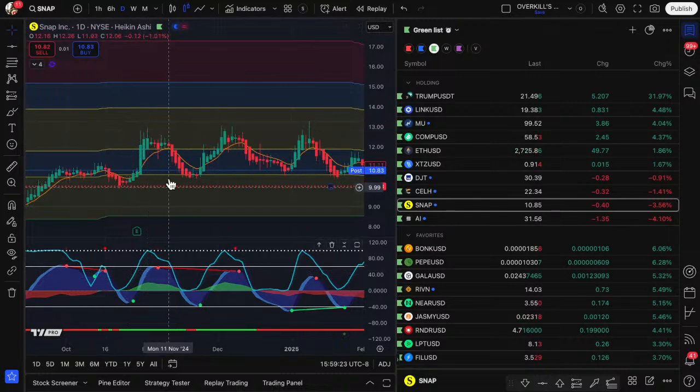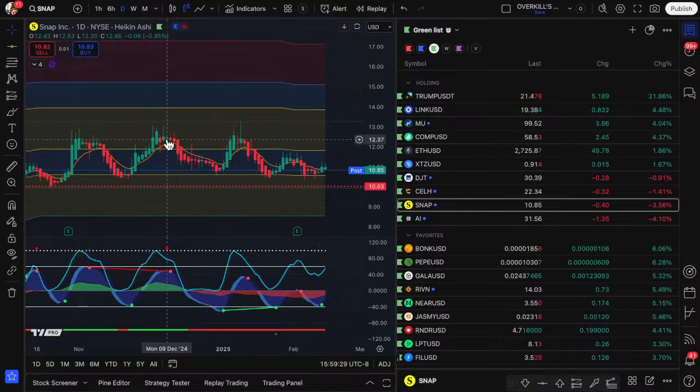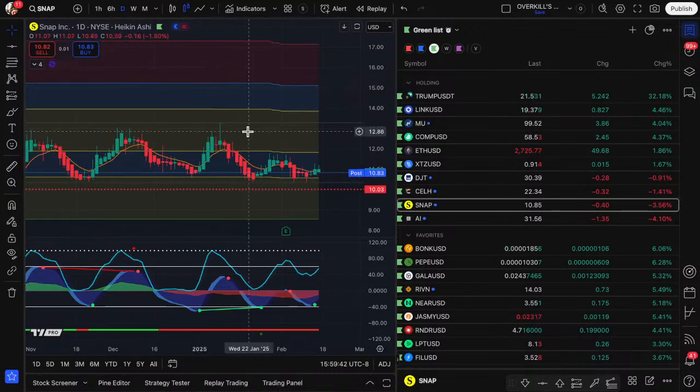What did it do? It printed a red dot. It pulled back to 10. Okay, about 10.40. Bounced again up to 13. What did it do? Printed a red dot. Came back down here to 10.50. What did it do? Bounced up here to 13. Okay, easily identifiable pattern here. Up, down, up, down, up, down. We want to buy the down and sell the up here.